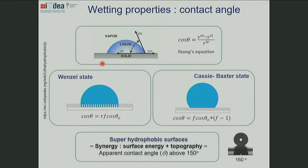A drop of water mixed with a solid surface depends on the surface tension of the interfaces. So that's a flat surface, and when we have a surface with structures, then the water may wet all the roughness. That is called a Wenzel state. In this case, we call this the apparent contact angle, and it is modified by the roughness parameter.